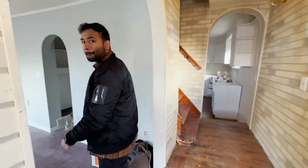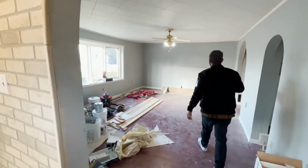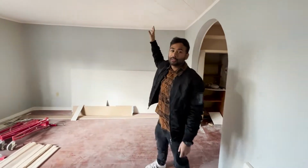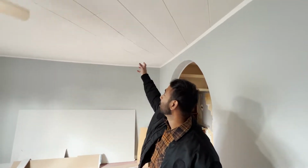Check it out. This is the main living room here. So the biggest problem we had is there was a hole in the ceiling here in the living room. It was from a leak, so there's some plumbing issues. So what I did is we got a plumber to come check out the plumbing. Turns out that's not really what it was. It was actually a leak in the roof. So there's something wrong with the roof. Water was draining down. There was a massive hole.